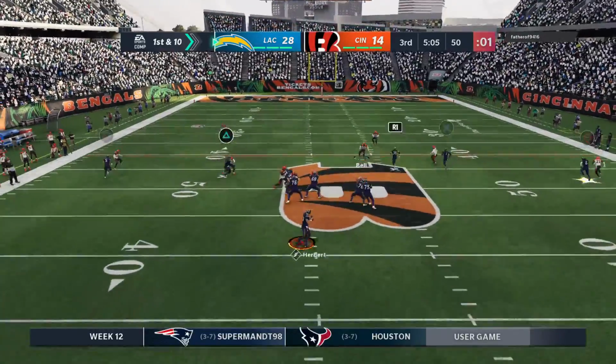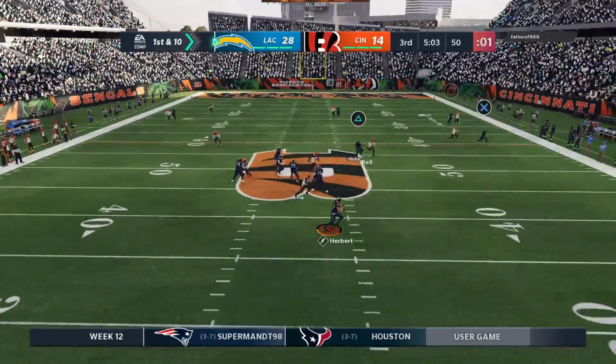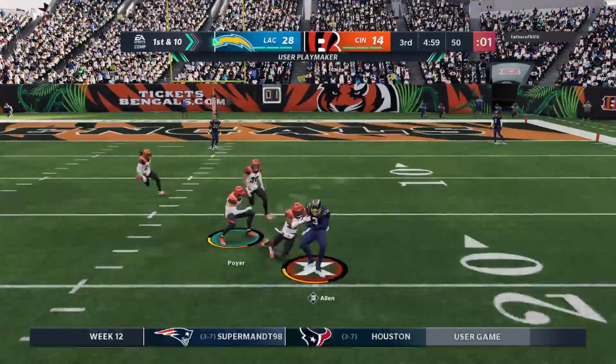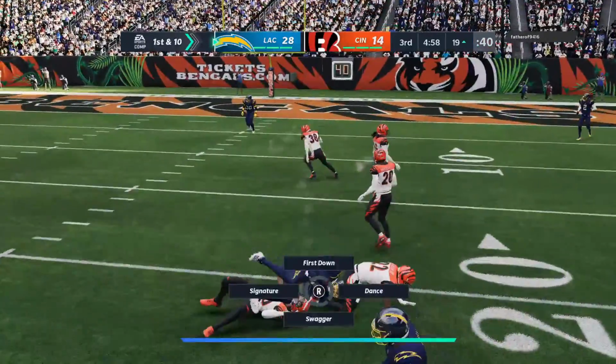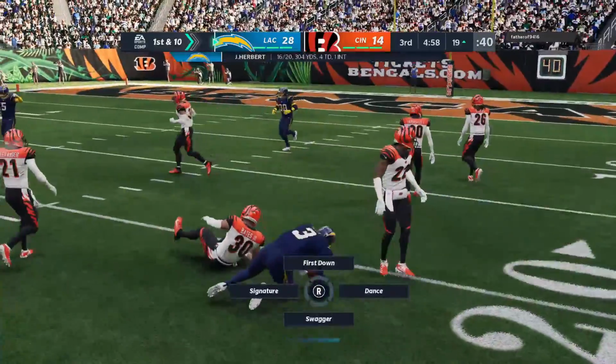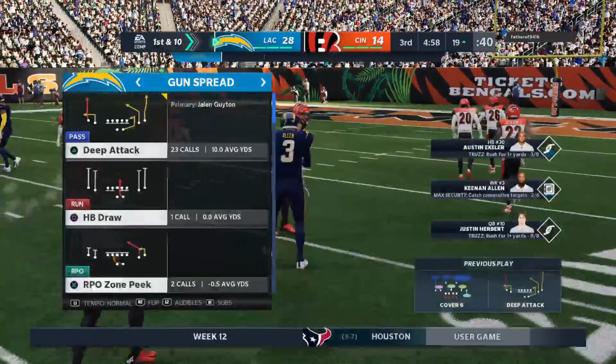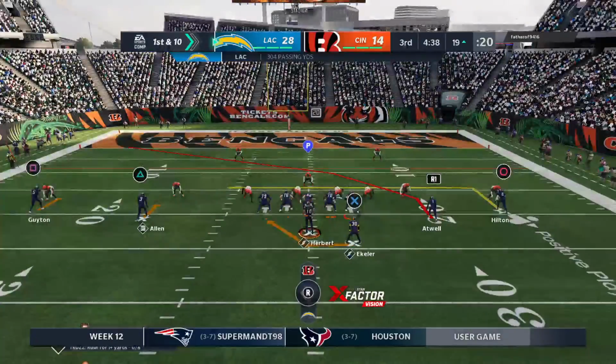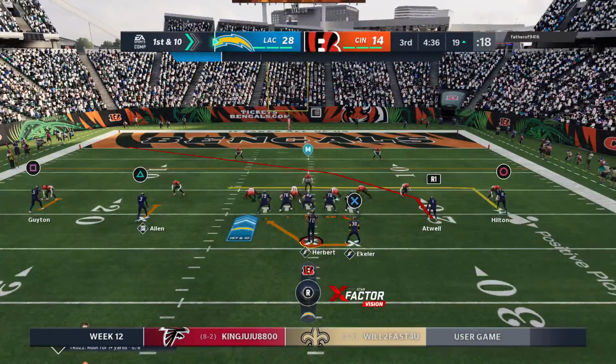From the 50, here's Herbert. Flushed out right. And that's complete to the right side. It's Allen. And they'll wind up getting this one all the way down inside the 20. That'll go as a pickup of 32 on the catch and run. So here's a 1st and 10 now down inside the 20.